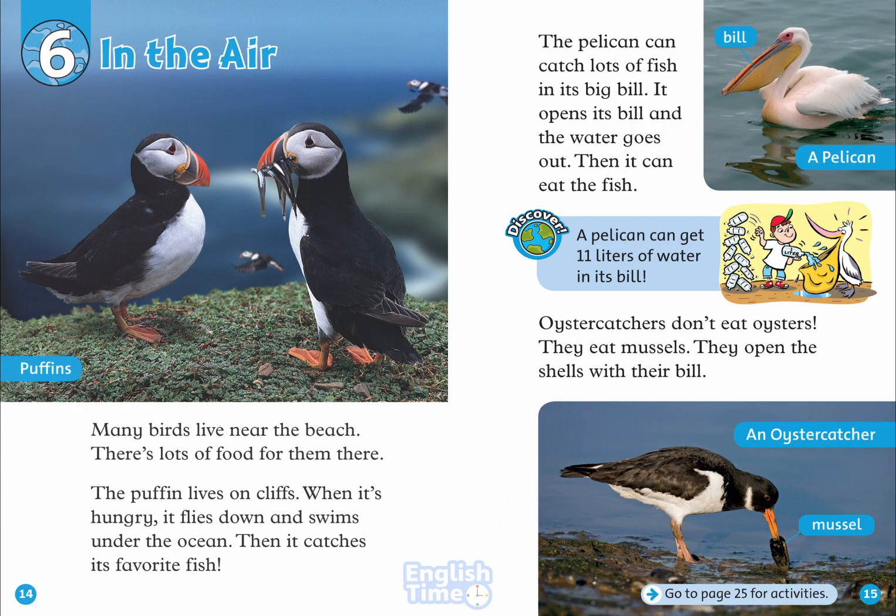Chapter 6. In the air. Many birds live near the beach. There's lots of food for them there. The puffin lives on cliffs. When it's hungry, it flies down and swims under the ocean. Then it catches its favorite fish.